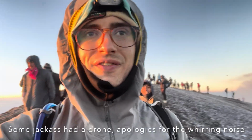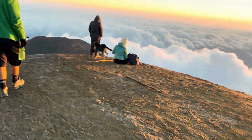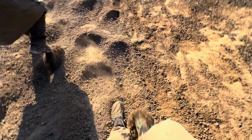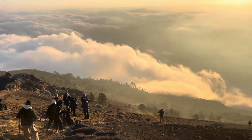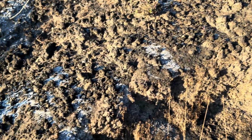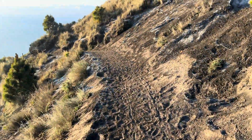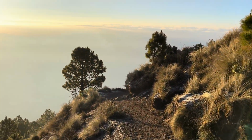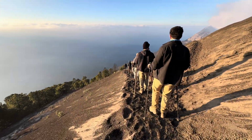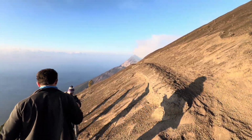Time to head back, get some breakfast, and take in these views some more before heading back down to town. I don't know how well this is going to show up, but got some frost here. Even in Guatemala, you still get some frost. I'm gonna keep that in. Now, it's very dusty up here, so I'm getting a little sneezy. Pretty sketchy looking trail here, with Volcano Fuego in the background there.